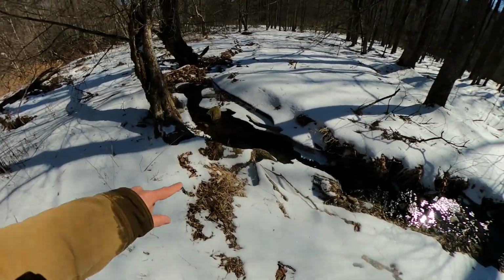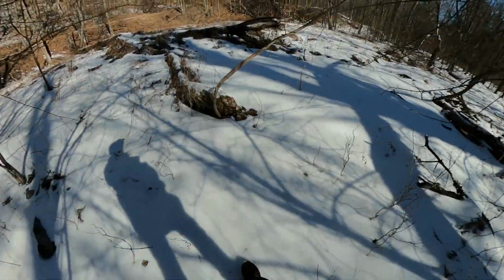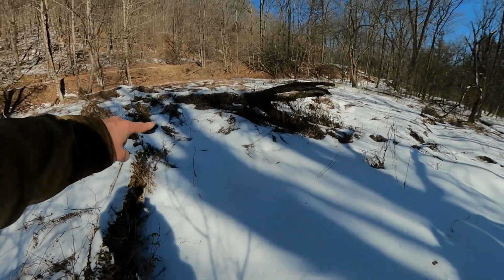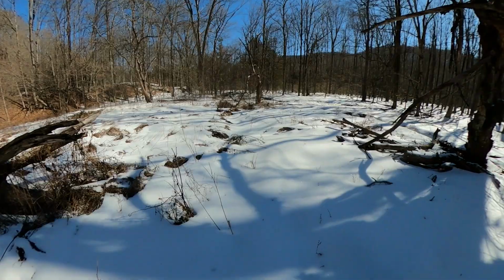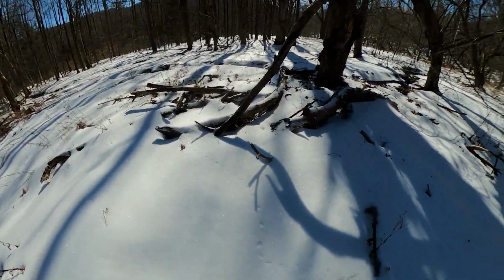See if we see any trout here. Always trout here as well. Yeah, this is where his home was, right here. Right in this area here. Really amazing. I found an old axe head. I'll have to get that on video. Look at these tracks.